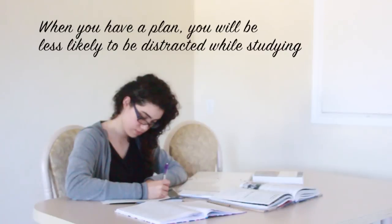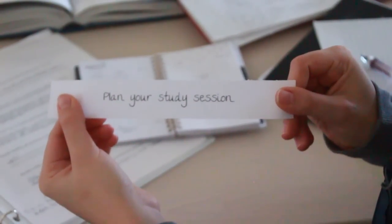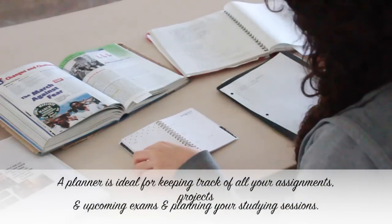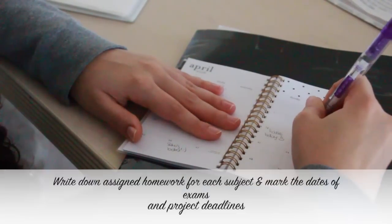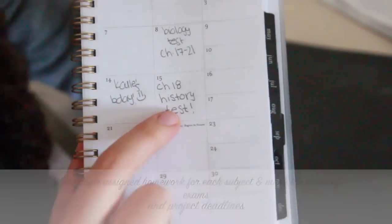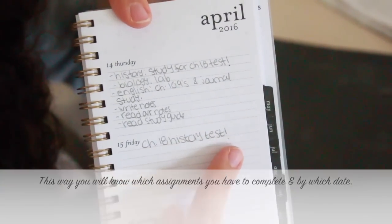Having a plan of action will help you stay focused and not get distracted while you are studying. And a planner is perfect for planning your study sessions and keeping track of all of your assignments, projects, and upcoming exams. In your planner, write down the homework assigned to you for each subject and mark the dates of exams and project deadlines. This way you can see all that you have to complete and by which date.